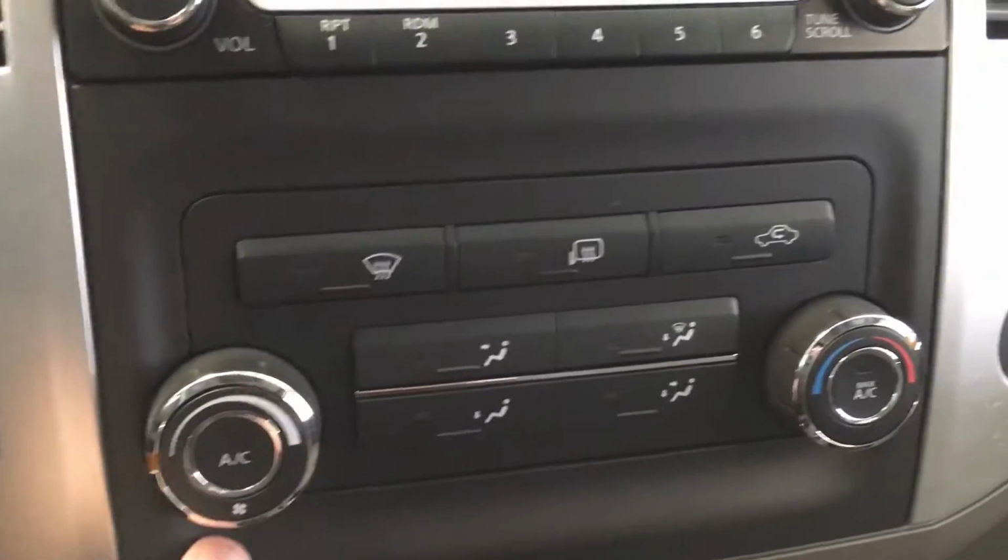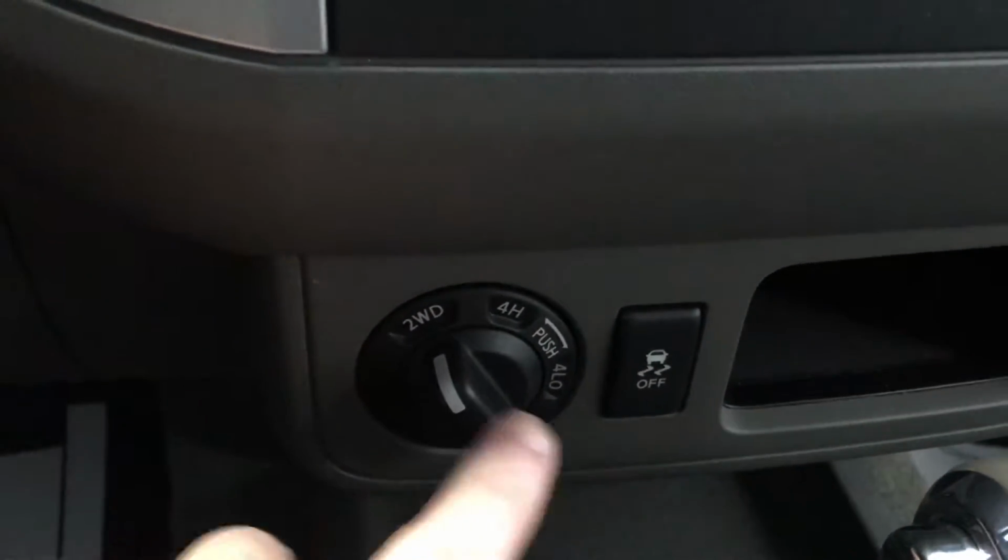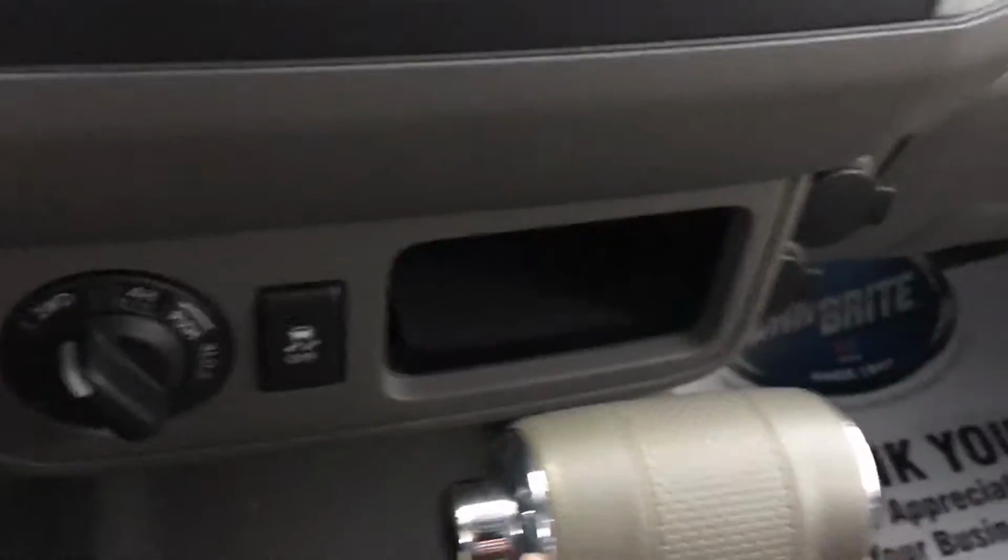Here is your climate controls right below that. Here's your shift on the fly four-wheel drive, which is right down there, and your traction control button should you want to take that off. You have 2 power supplies over here, which is nice in our tech world to keep you connected.